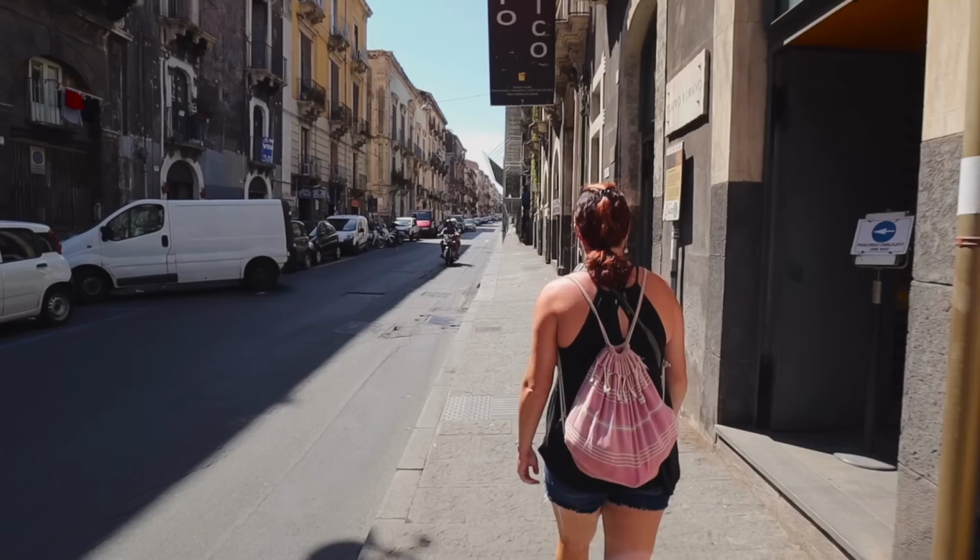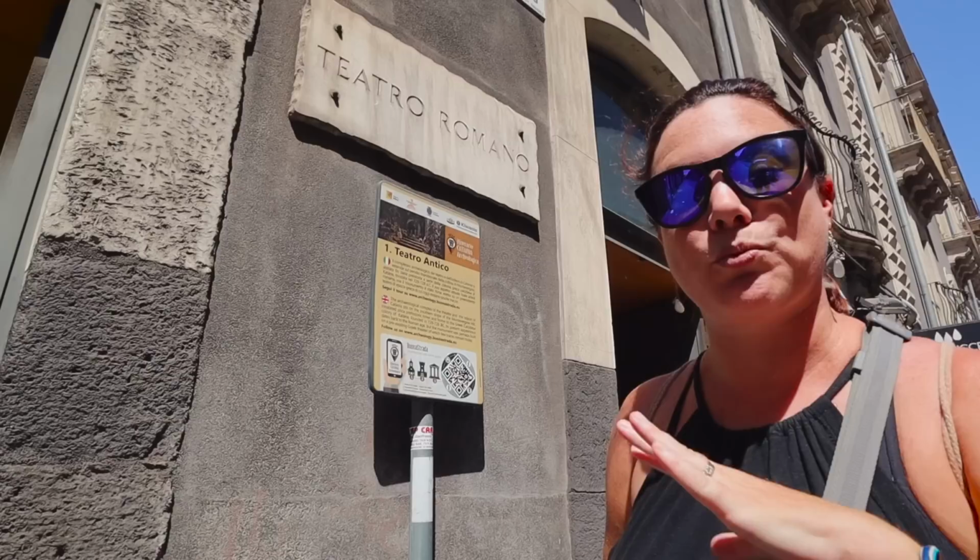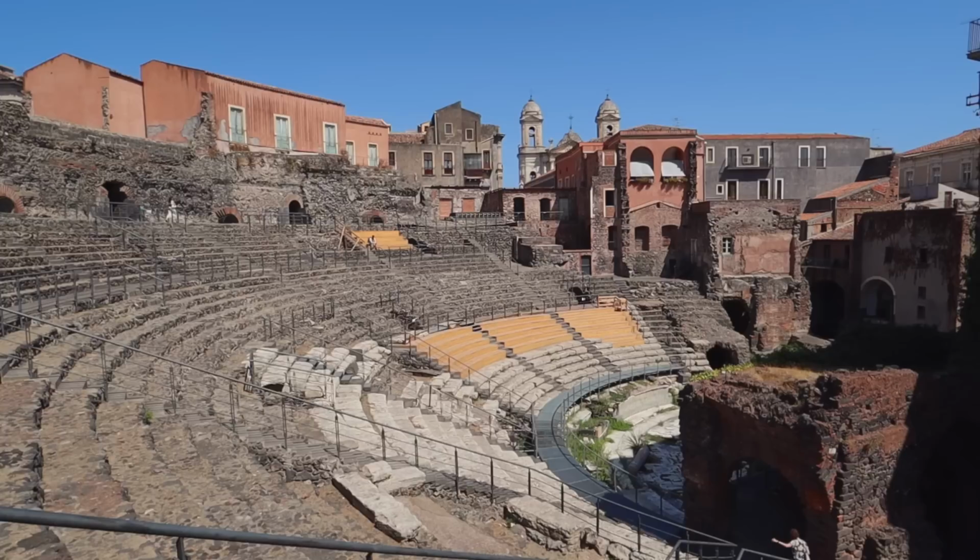This is what traveling in Italy is all about. We were just walking down the street and we just happened upon these ancient ruins. I think we should probably go inside and check it out. Holy moly, this is absolutely crazy.